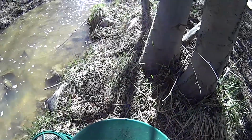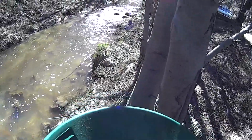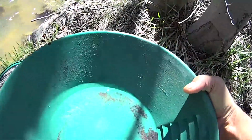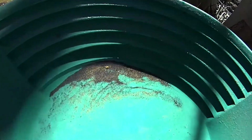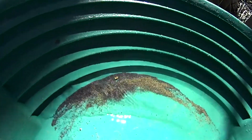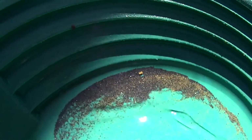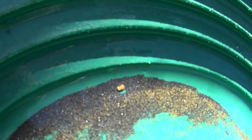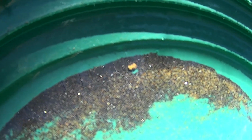This is what I'm talking about in this area. Let's have a look here, because guess what? We've already got ourselves a small nugget. Let's see. Get a good shot there. So there it is. There's the revelation out of the black sand. Get it in the sun a little, and you can see it. Look at how rough it is. That's why I like this area.